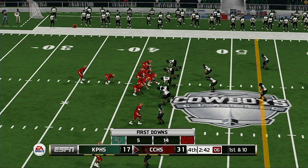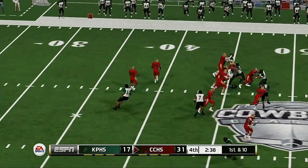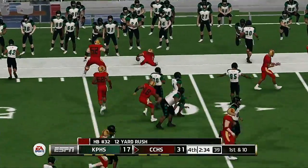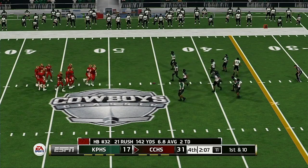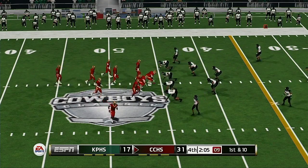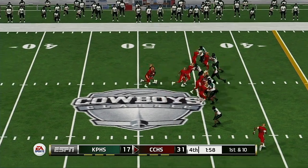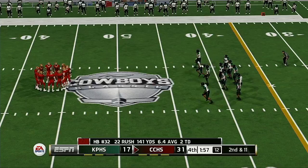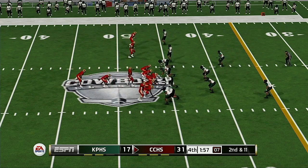Less than 3 minutes in the game. Got some open field. He goes out of bounds, right around the 46-yard line. From the 46-yard line, it's first down. Make the stop at the 46. The running back gets a yard, maybe less. The Panthers taking their first time out of the half.